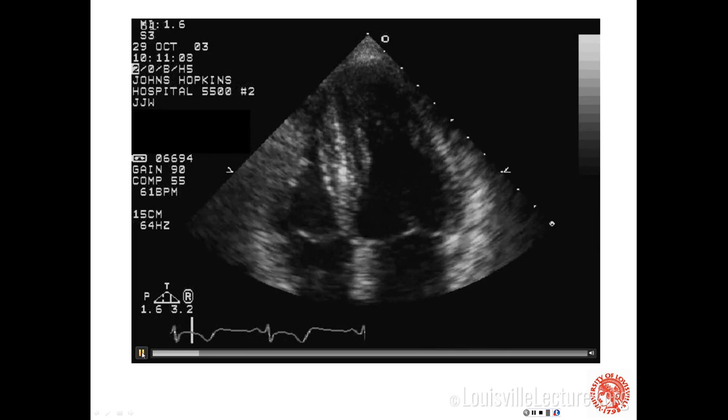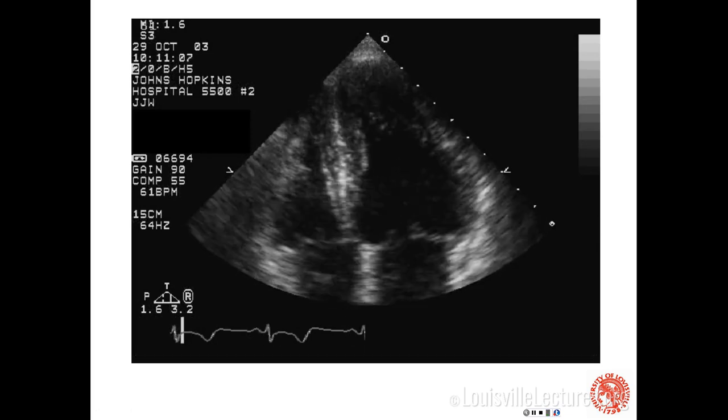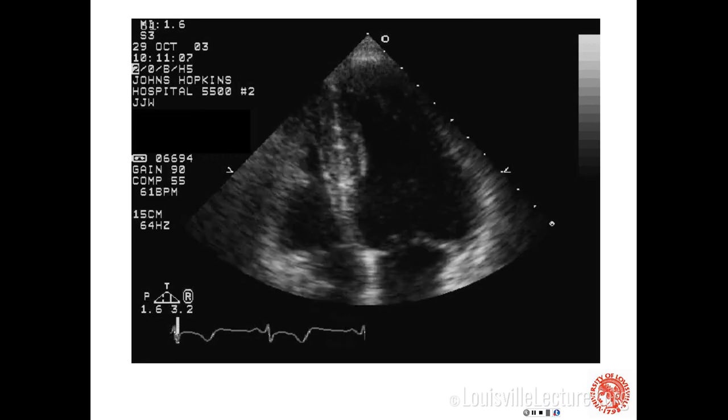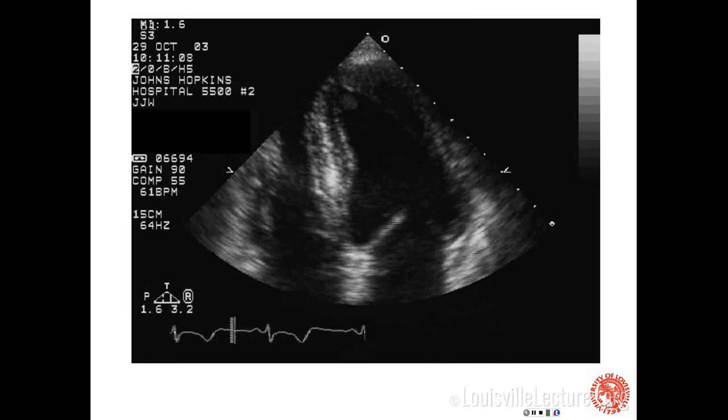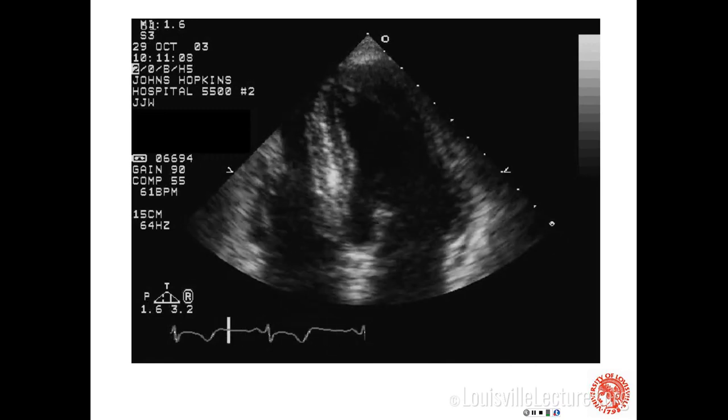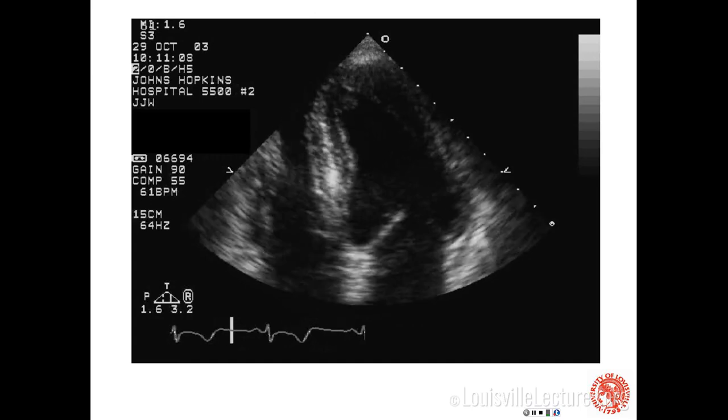So this is just a couple of weeks later. Now you can appreciate that all these walls are squeezing and moving towards center. There's still a residual LV thrombus there, but you see how all of the walls are squeezing. You could understand why this is particularly dangerous, right? Because if you had this thrombus sitting in an akinetic apex and then all of a sudden the apex starts to squeeze, that's a great way to get a stroke.